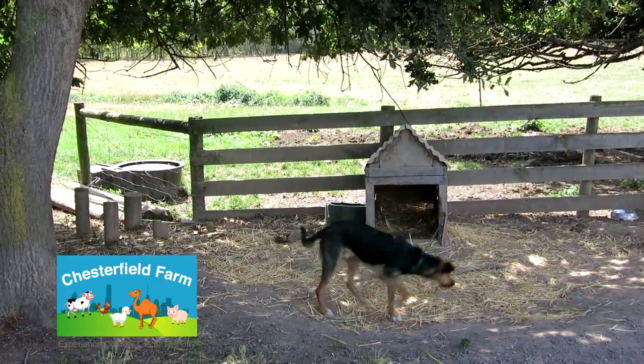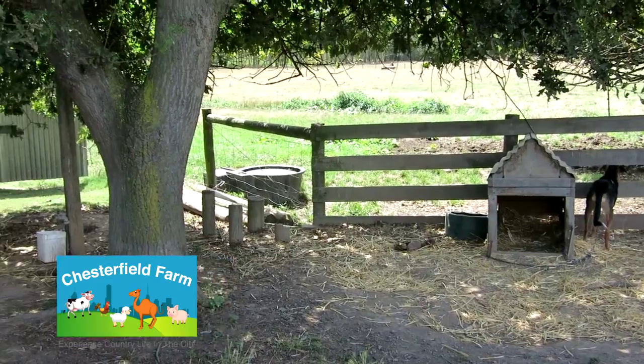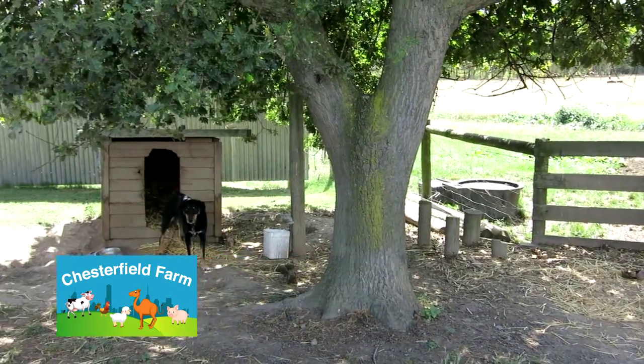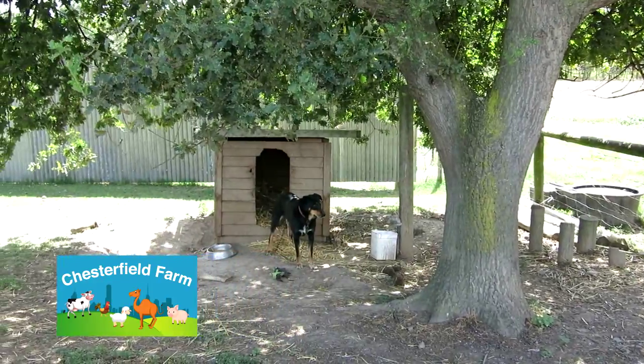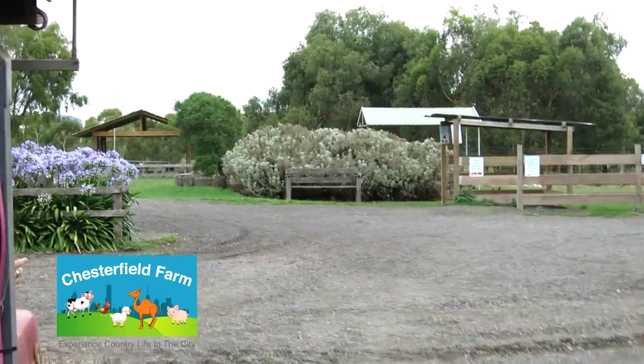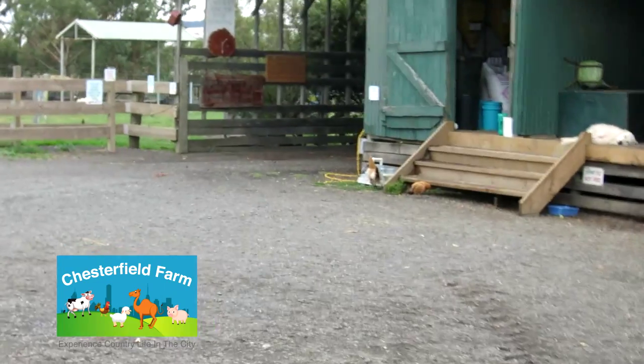So as we come through the gate here, you'll see Mickey, he's one of our dogs on the farm, and we've also got Ned, who's in the kennel next door. Mickey and Ned are both Border Collie Cross Hunterway. We've also got Bridget, our working Border Collie. She's up in the pen a little bit further. Bridget helps us round up all of our animals on the farm.